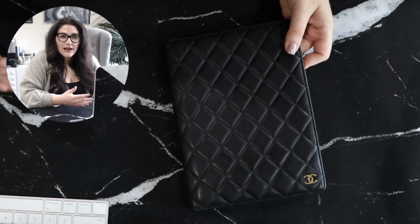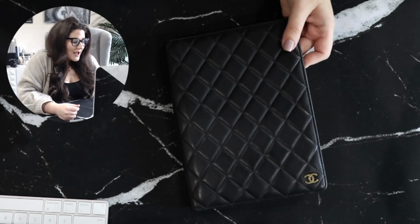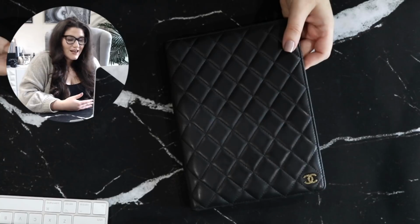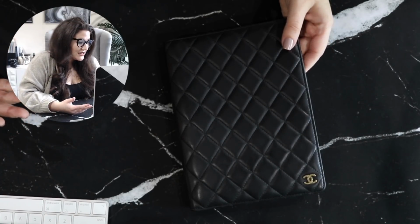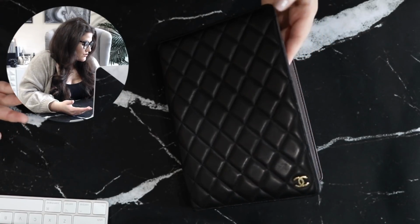It did have a little bit of damage, very minute, to the leather in the listing, but as someone who has owned leather goods and owned Chanel in the past, I knew that there was a very good chance that if I used my leather cleaner, I would be able to clean this up very well. And I did. So I was actually able to fix all the little spots.